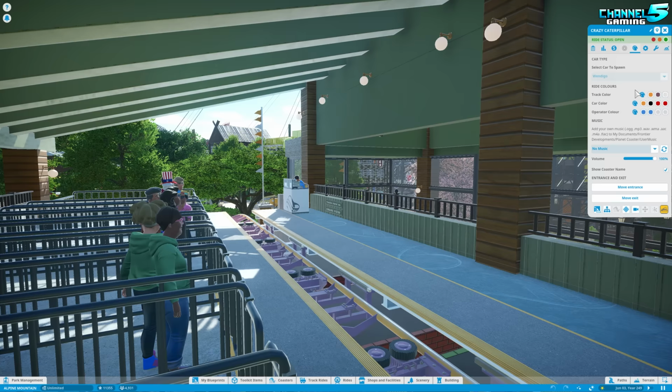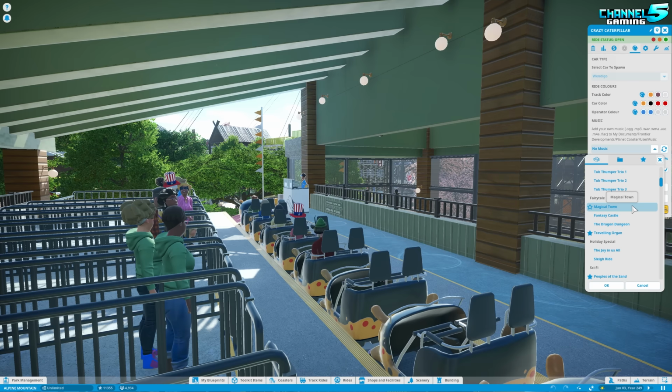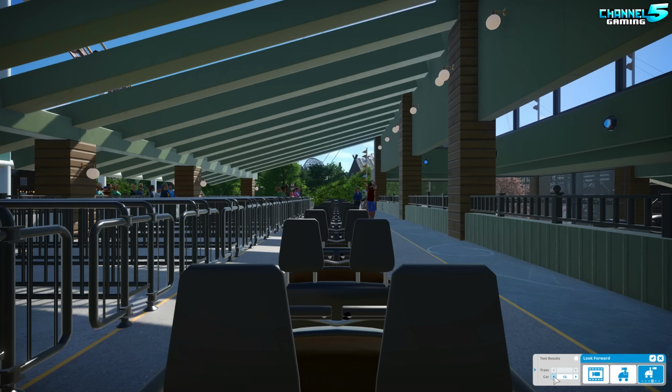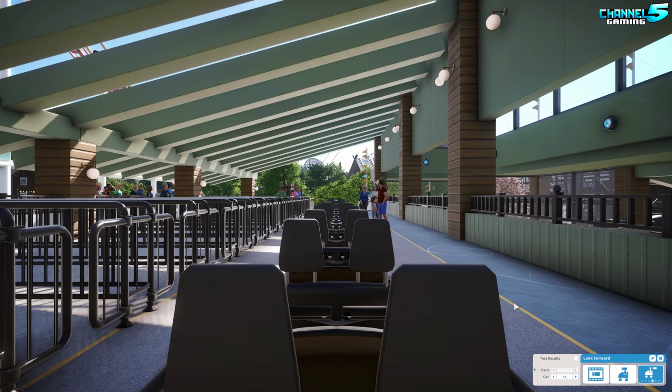And no music. I'm digging the music on these. So let's do Magical Town. This area feels quite magical to me. And my preferred ride of choice is at the back of a very long train. Let's go.